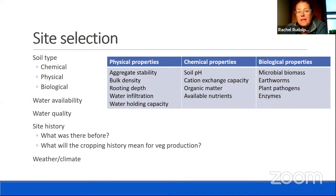And then really, if you've just moved to a place, or you're thinking about buying land and you're not sure of the site history, be sure to ask. Be sure to investigate that. What was there before? If you're moving to someone else's farm, or you're buying a farm, make sure you ask those questions. What was here? What did they apply? Maybe they had to use herbicides, and that might affect future vegetable production for a couple of years. What will the cropping history mean for vegetable production? That's the bottom line of what you need to get to with site history.